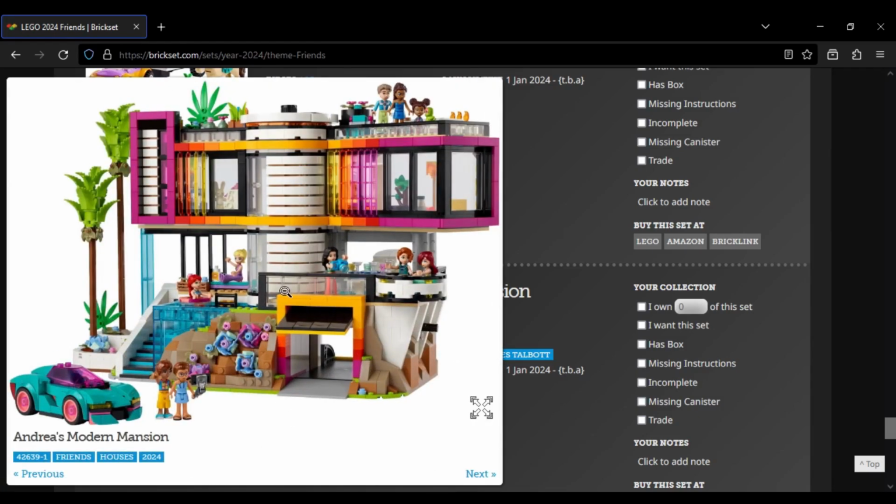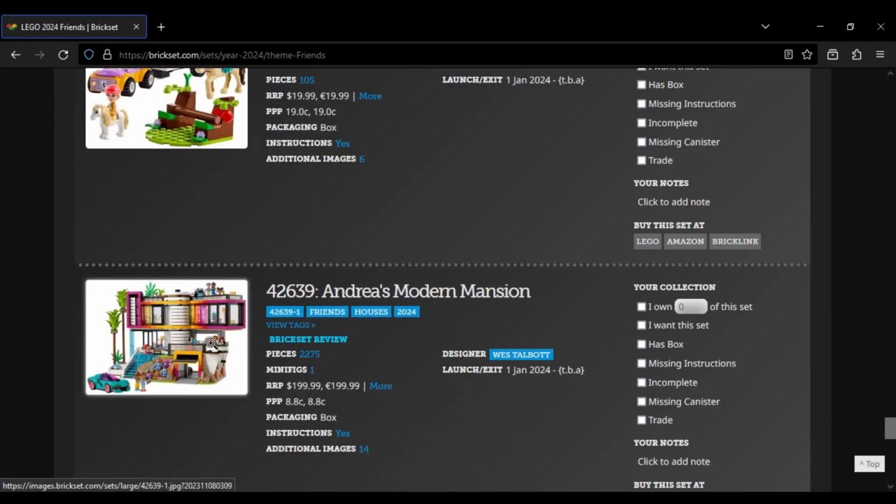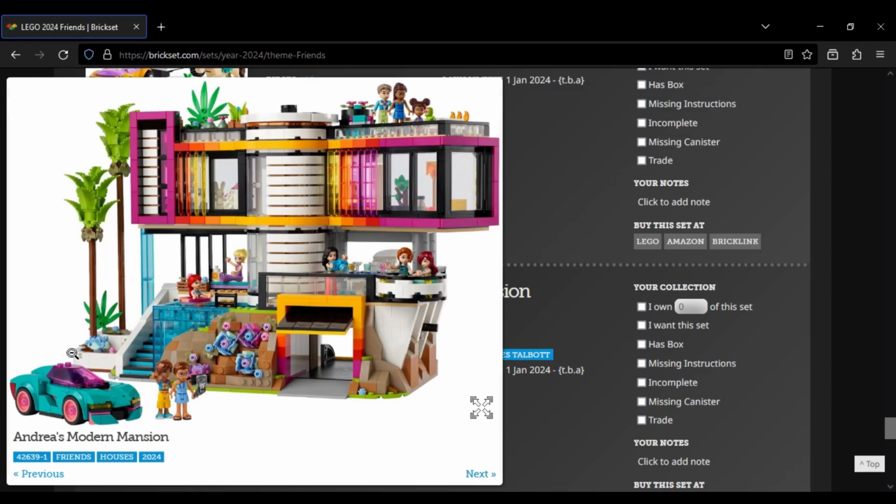Now this one, when I saw it, I really liked it, actually. It is very, very pricey. We're getting almost up into modular building level there, which makes sense because the footprint is about the size of a modular building. I think it's about the same size, so it makes sense that it would be about the same price. There's a large volume of bricks on this. These sideways flowers and bushes are a little funky, but this house looks great. I like the modern aesthetic, and I like the colors.